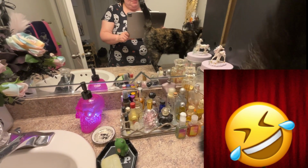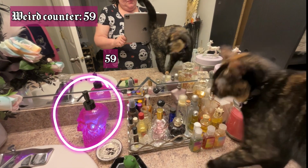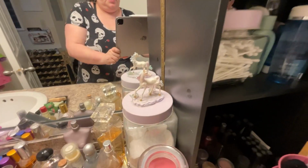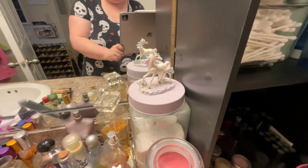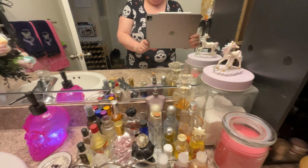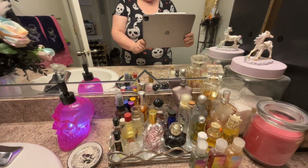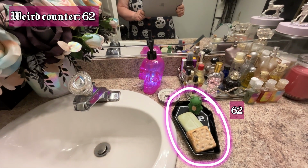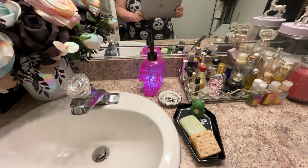My perfume collection. Another unicorn there on the cotton swab holder. My perfume collection. Soaps, complete with light up hot pink soap dispenser.